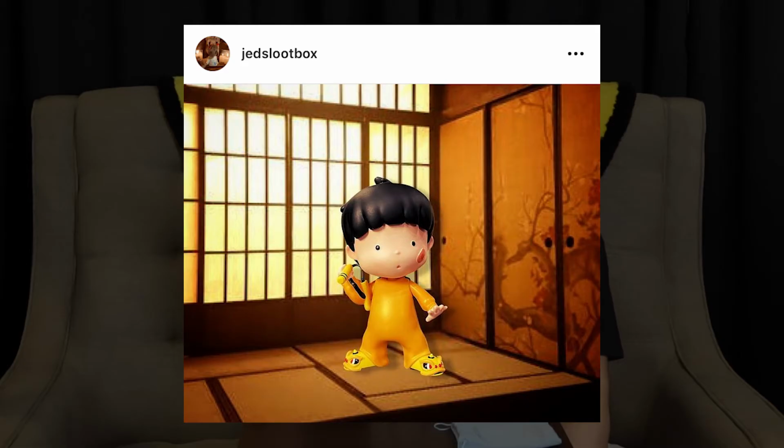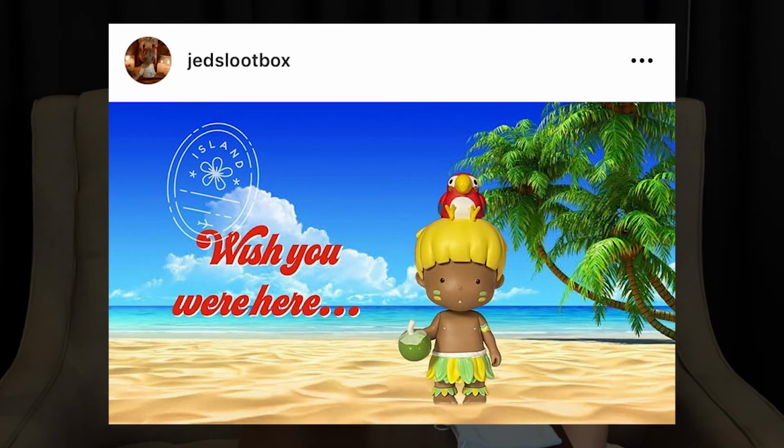He wants to be a ninja, he wants to be Bruce Lee, he wants to be on vacation, he wants to be an angel, he wants to be like a superhero. Actually, there's another one that's like a superhero, I think. Yeah, a different colorway or style. So I'm looking forward to getting another one.